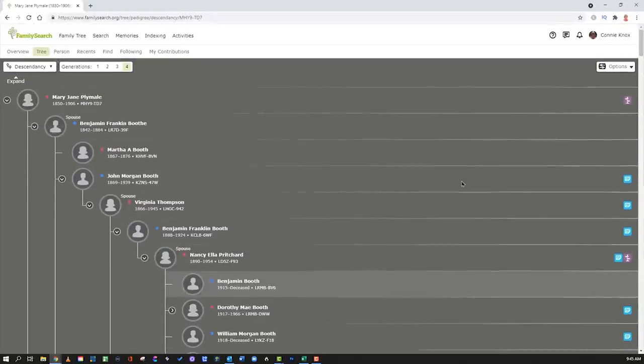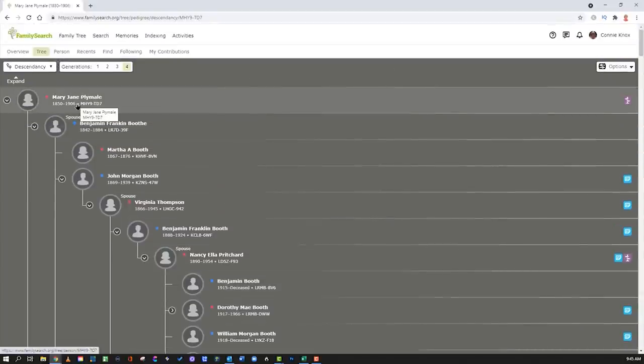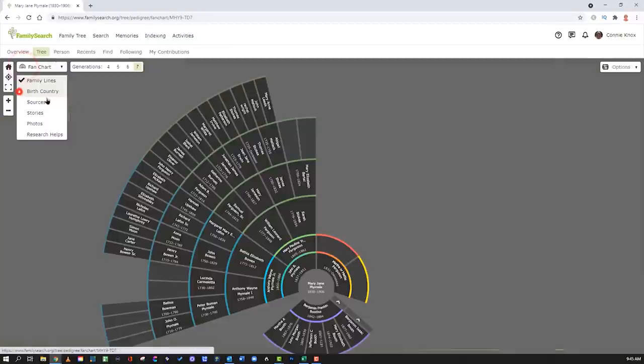And so that is the trick to getting the descendants to show for any particular ancestor: make sure that they are in the center of the fan chart.